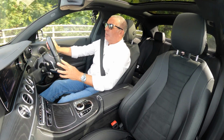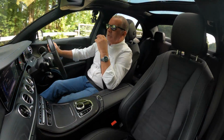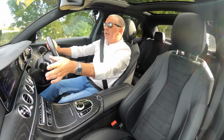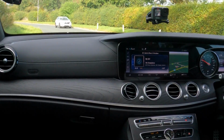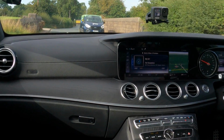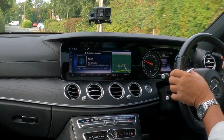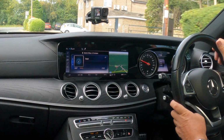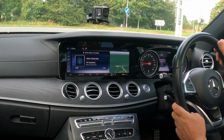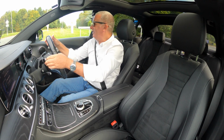Okay, we're just approaching the motorway there. One of the things, the Bluetooth audio, you can see there, that's playing records from my phone, and you can fast forward or change the track by just swiping down like so. That goes on to the next track, or it would do if it wasn't just playing two tracks.